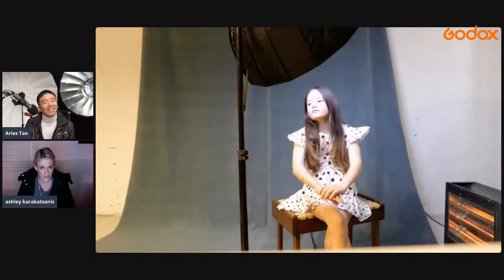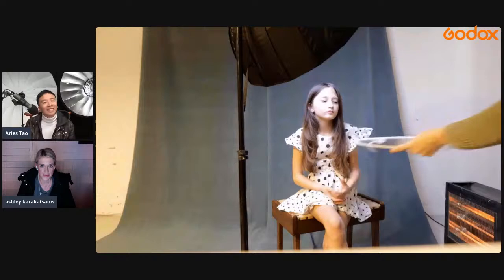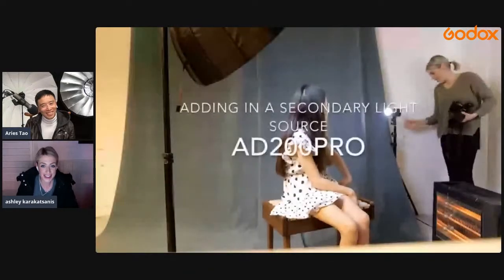I'm going to give her a little reflector to hold. It's really tiny. We're just going to ask her to hold that like that, so hopefully when the light comes down, it'll do a little bit more of a closer portrait. That little reflector came with the AD300PRO. I love it, it's so tiny, but it's cute. That's a smart way of using it. Oh, nice. So all of a sudden you have the clamshell light. Yeah, something that I've just learned recently as well.